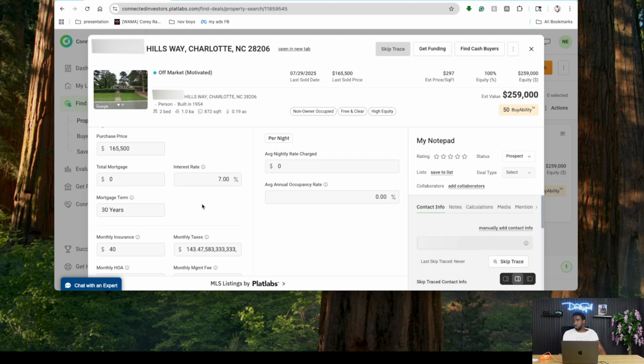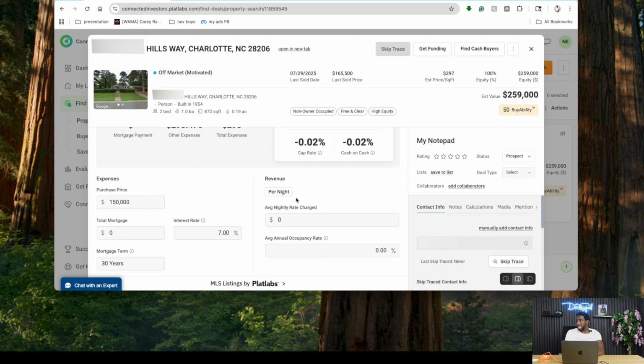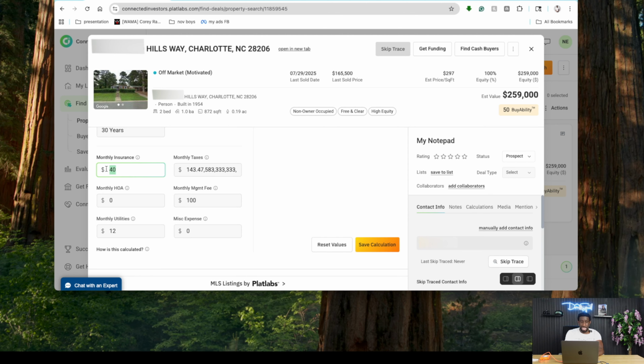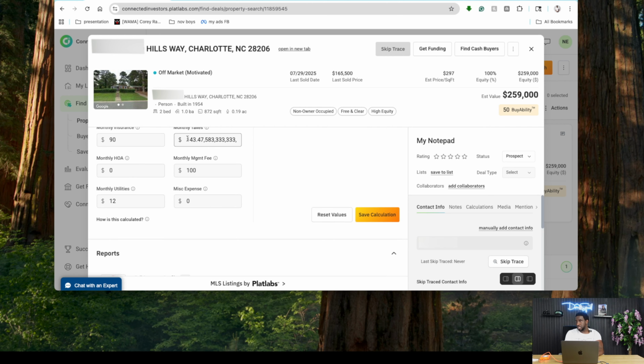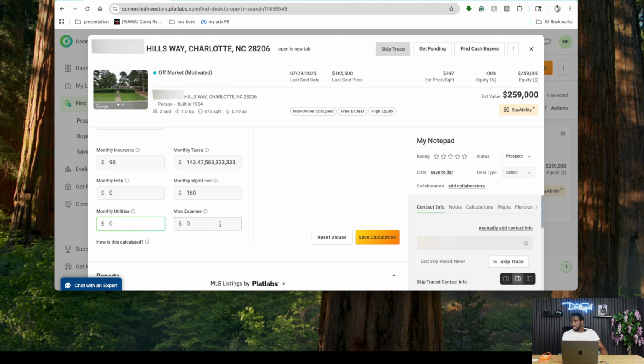It also has a rental calculator for your rental profits. Let's say you purchase this for $150,000. They even have an Airbnb calculator in this at the per-night rate. Let's say your mortgage is $1,300 with taxes and insurance. Interest rate is 6%. Insurance is definitely not $40 a month anymore. I'm going to boost that up to about 80. Well, let's do 90. Monthly taxes, $142. There's no HOA. This will probably rent for about $1,600. I'm going to do 10% off $1,600, which is $160. No monthly utilities. Miscellaneous expense is going to be about $1,500 and things.